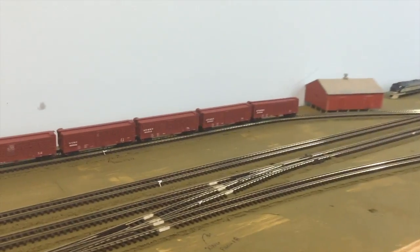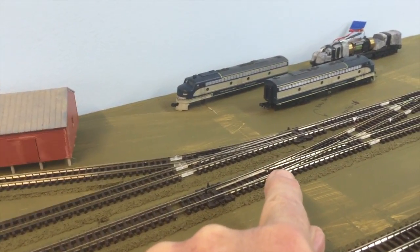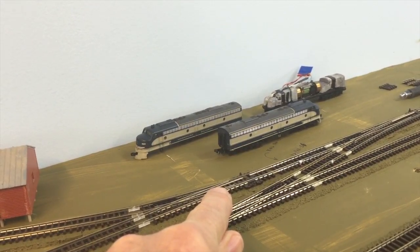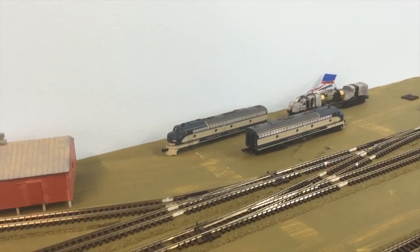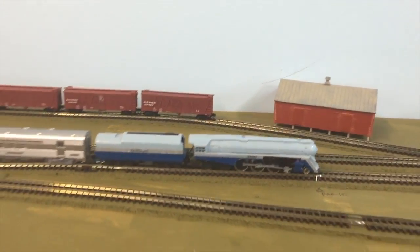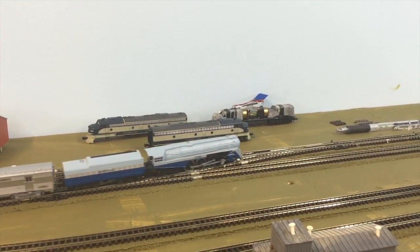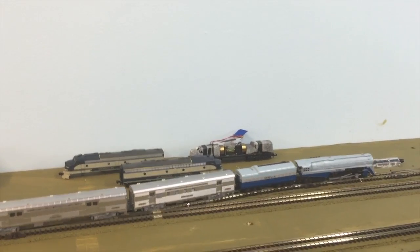When it gets up to this set of switches here, it's going to cross over to the westbound track. There's some engines I'm working on. I think that one on the wall there's got a bad decoder.